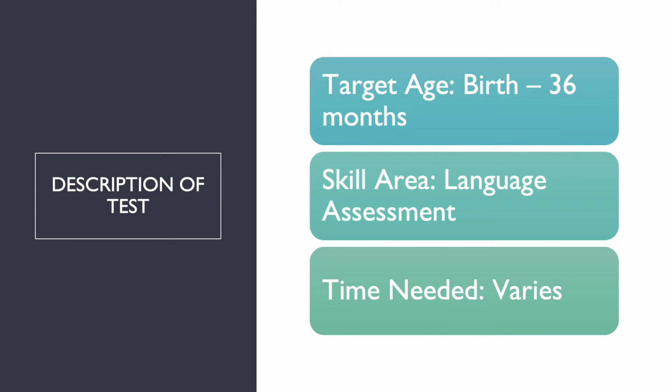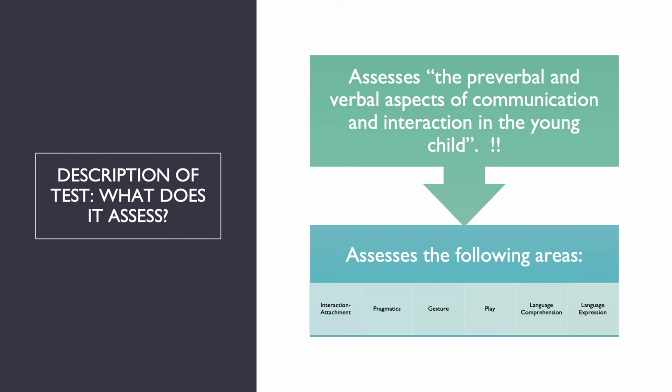Moving into the description of the test. The target age is birth to 36 months old. The skill area is language assessment. The time needed varies as, per the subtest, it could last between 10 to 30 minutes. This test assesses the pre-verbal and verbal aspects of communication and interaction in the young child. It assesses the following areas: interaction attachment, pragmatics, gesture, play, language comprehension, and language expression.